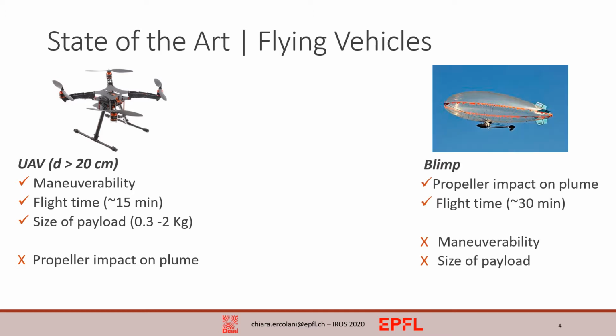Blimps have also been used for this task. The propeller impact on the plume is almost negligible. The flight time is even better than that of UAVs, but they have two big drawbacks. They are fairly bulky and hard to maneuver, and the size-to-payload ratio is not in our favor.